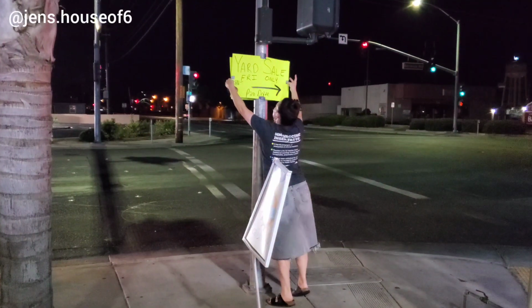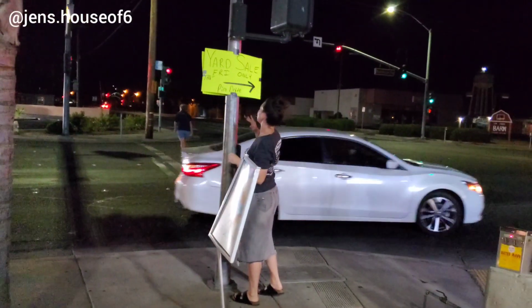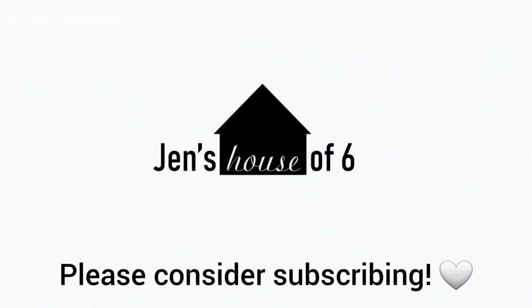Hey lady, it looks like your arrows are pointing straight ahead, not this way. So I've already sold a ton. The day's going good and it's not even 9 o'clock yet.